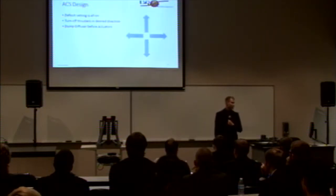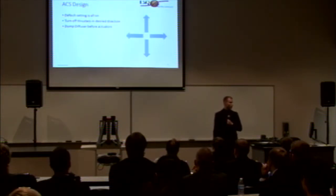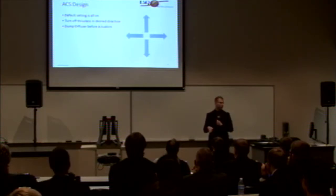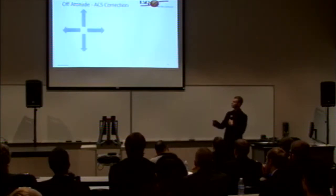Now, for our ACS design, I'm sure you've been wondering about it, it's in an all-on configuration, which means we're firing those thrusters all the time. When we want to correct to a desired orientation, we actually turn one off. It's a bit atypical from typical systems. And we use a duct diffuser before the actuators to get our pressure down. So here's how a correction works with our ACS system.